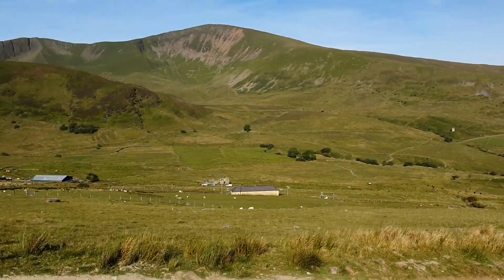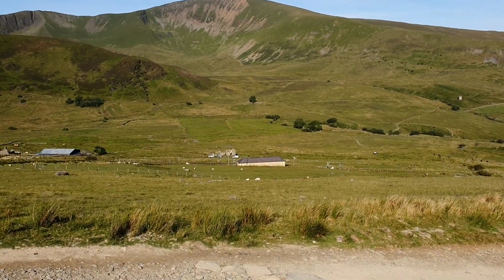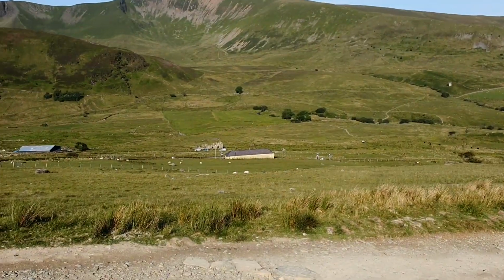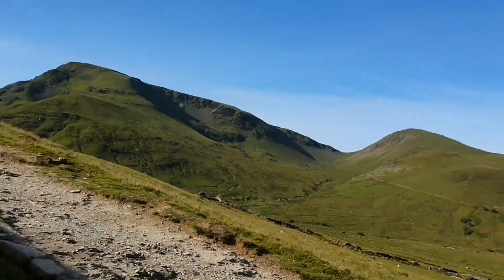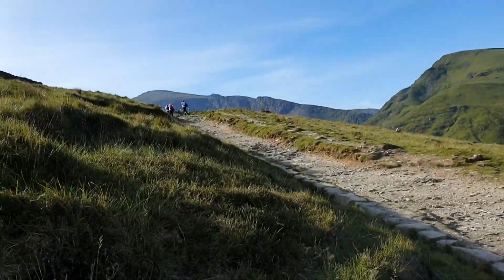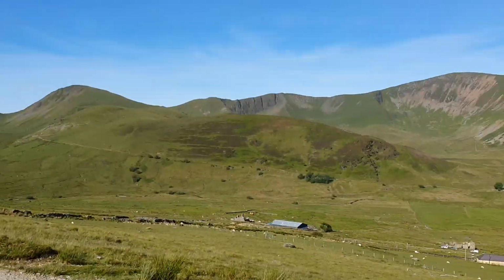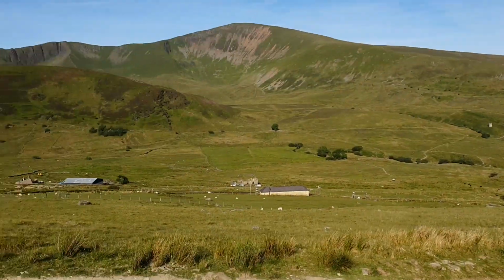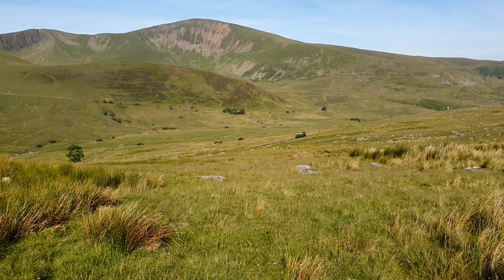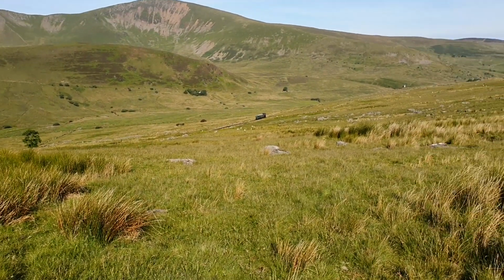Still not seen the train though, although that looks like a station down there, one of the 4 stops along the path. Get my breath a bit, let them clear the path somewhat. Ooh, there's a lot of midges and flies and things here. That's not good. Better keep moving. There we go, first overtake of the day.